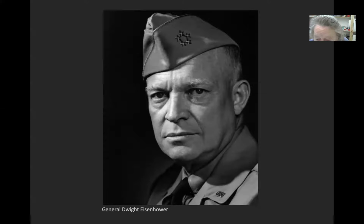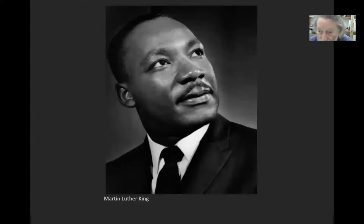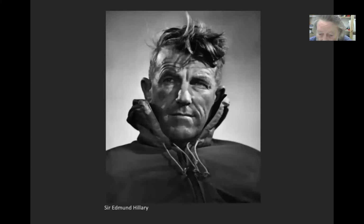Five-star general, supreme military commander of the entire European theater in World War II. Martin Luther King Jr., great shot. Sir Edmund Hillary, the second man to stand on top of Mount Everest. The first one was Tenzing something, his Sherpa who went there with him, was the first man to stand on top of Mount Everest. Christian Dior, fashion.